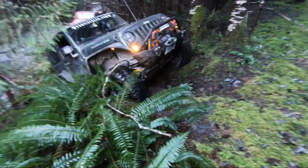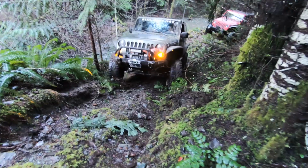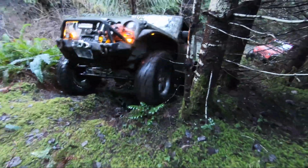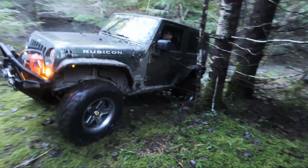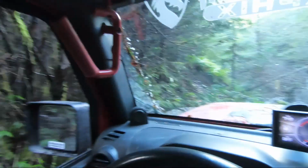More speed! This is way steeper than the camera shows, for sure. My turn at the same hill.